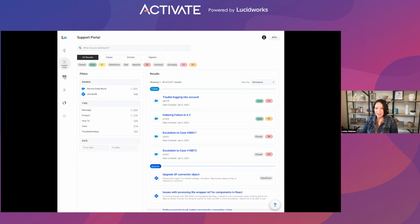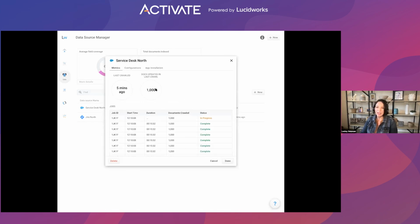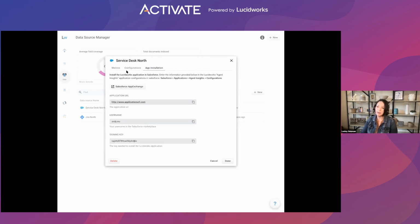We can also go back and look at the data. So if we want to look at any of our data connector information, we can come into the data source manager here. We see a preview of the different data connectors that we have set up previously. And if we click on that information, we can see the metrics and information on when that connector was last crawling, the start and stop time and duration of that, as well as the status. And if you ever forget any of the information regarding your app installation, I can click on app installation here and it shows me my app URL, username, and sign-in key.